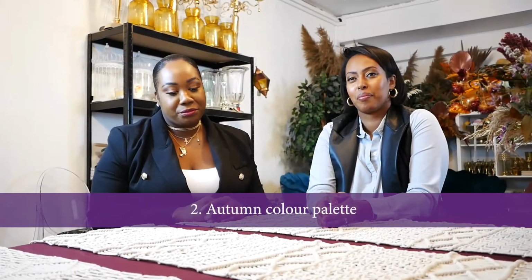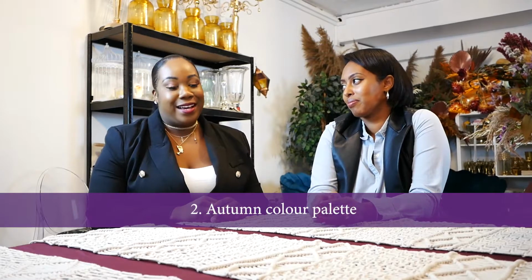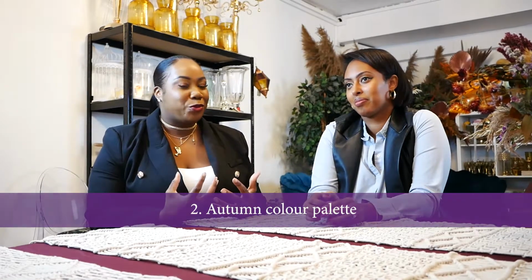Tip 2, autumn colour palette. I love the autumn wedding palette. I love the deep reds. I love the emerald greens. I love the oranges. I just absolutely love an autumn wedding.